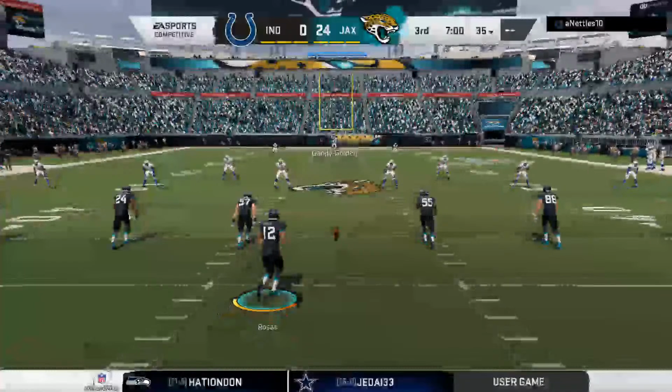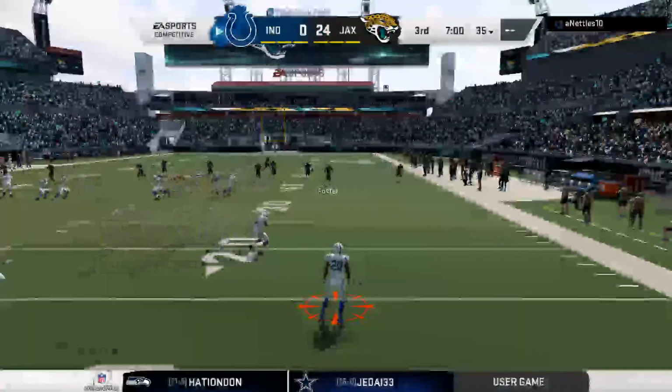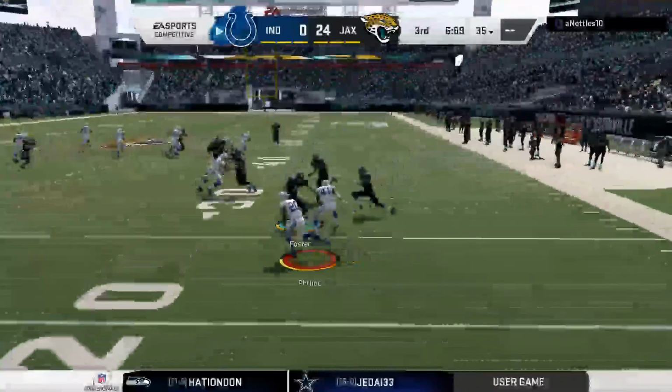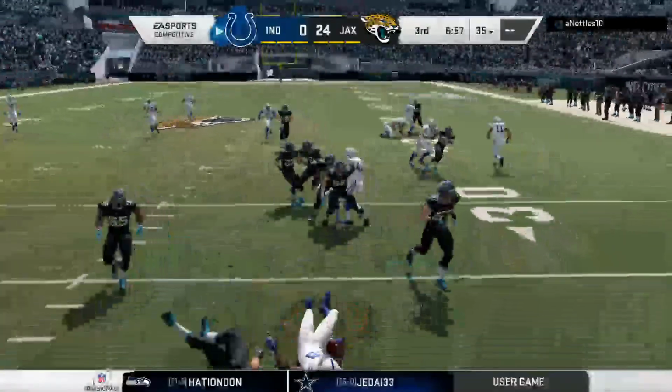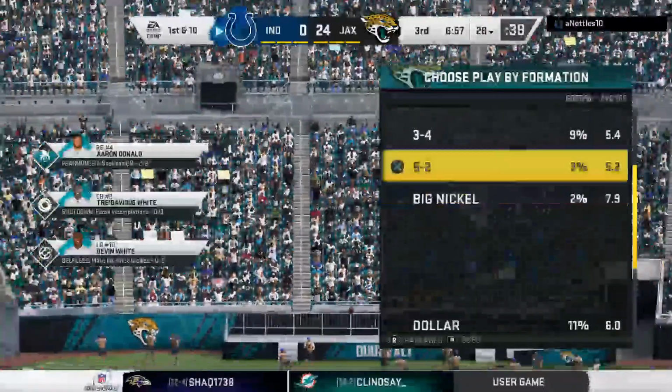Win or go home, that's the name of the game, and we're back underway with the second half of this AFC divisional round. It's a short kick, taken at the 15. And he'll take it past the 25 and up to the 28-yard line.